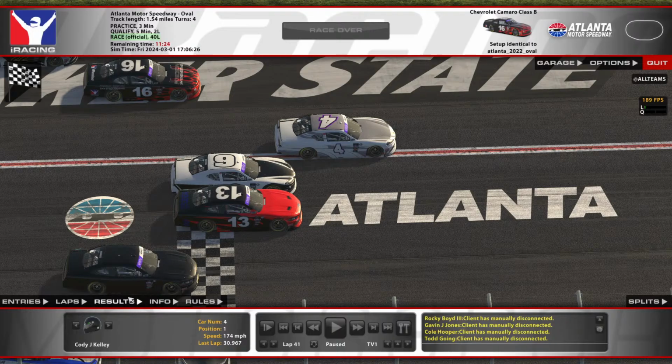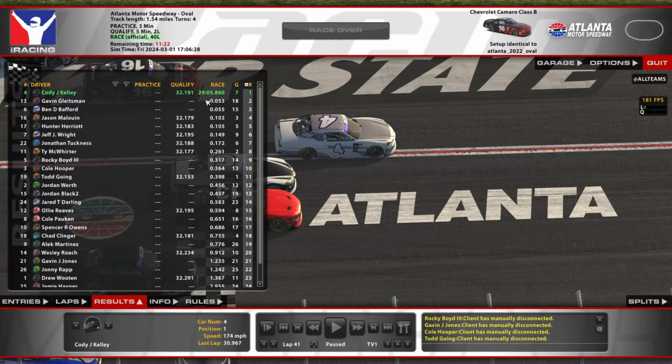And that 1 extra position, you know, it definitely matters when you're the 16 seed, with a lower iRating than most of the field. I mean, that pays off a lot. Also, 0 incidents, so ultimately a very good superspeedway race for us.